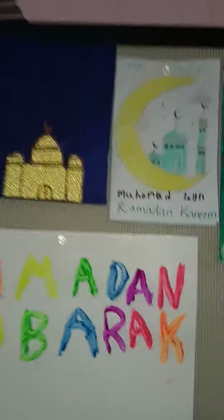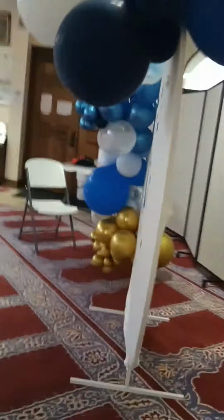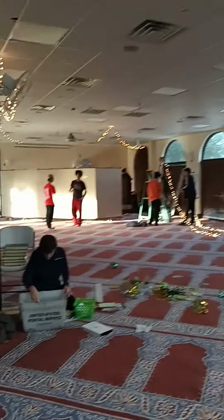Really pretty. The Ramadan decorations. So I'm about to do my show. I like that one too. That's pretty. Really pretty. So this is the Ramadan decorations being done on this side. This is the Ramadan Kareem sign. So pretty. Really nice. Look at the dudes working.